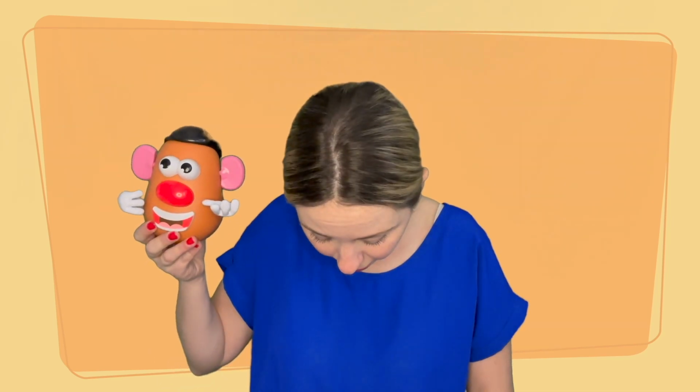That's right, Mr. Potato Head. We need feet. Where are your feet? Yeah, I see your feet. Good. Plop them in there. Broop, broop, broop. Very good. Hello, Mr. Potato Head.